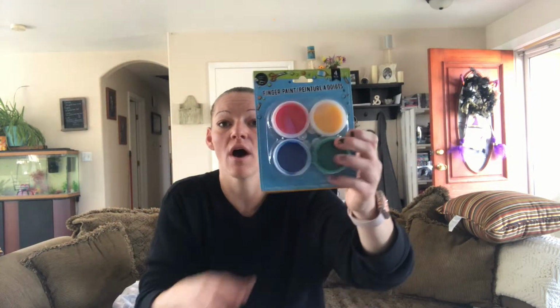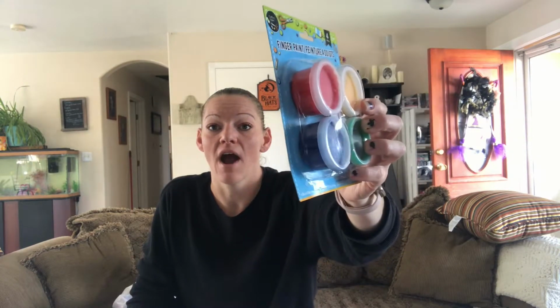They did have, at the other Dollar Tree, when I was talking about the Crayola end cap, like jugs of Crayola paint. They were a dollar a piece though. And we didn't go to that Dollar Tree today. We just went to the one by us. So he grabbed this one that has four different colors.